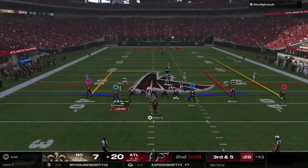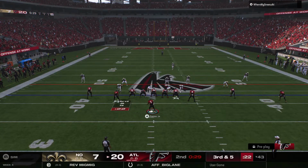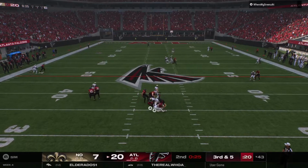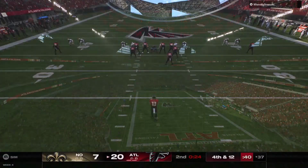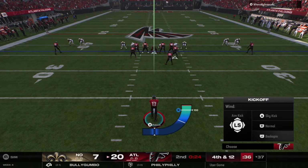Here they come. This is 3rd and 5. And again, it's Penix. The pocket isn't holding up. They're able to drop him. The Saints are calling for a timeout. So with the Falcons set to punt on 4th, on comes Bradley Pinion.